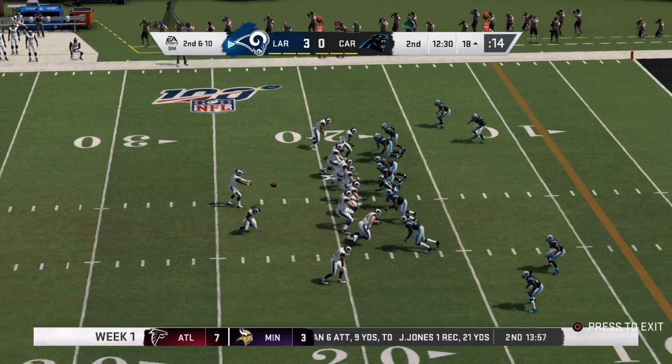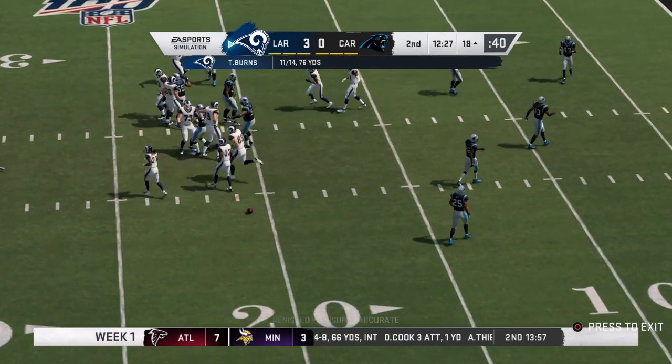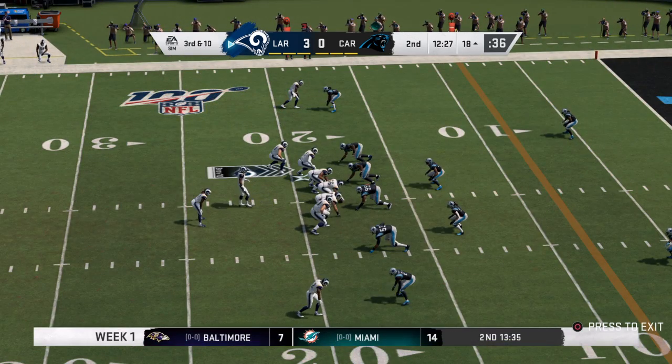And that's when it's fun to play defense. When you're able to diagnose a play right from the beginning, get all your guys to the football and throw the play, that's when you have a lot of fun playing on that side of the ball.